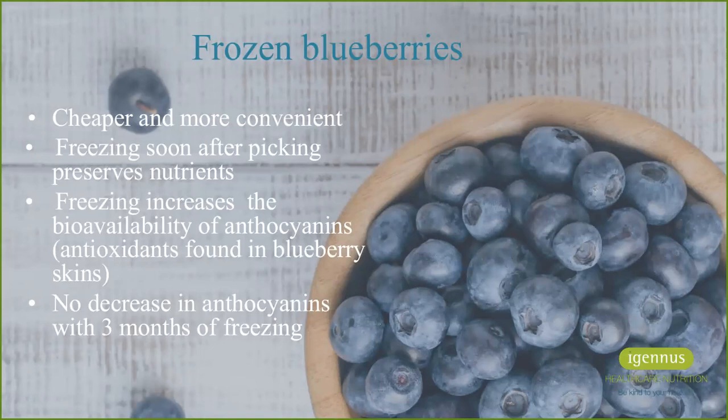Now, you might wonder whether eating frozen blueberries is as beneficial as fresh. They can definitely be as beneficial and even more so, for a few reasons. Most of the antioxidants in blueberries are in their skins, the antioxidants called anthocyanins in that really deep purple color. Studies have shown that the antioxidants actually become more bioavailable when blueberries are frozen, because the ice crystals disrupt the structure of the plant tissue, in a way releasing the antioxidants.